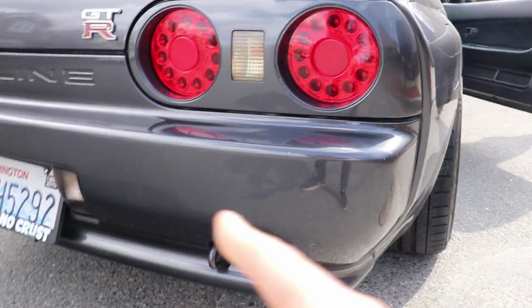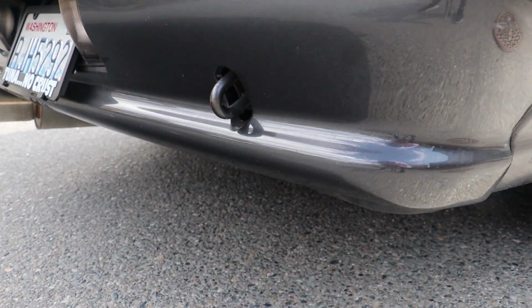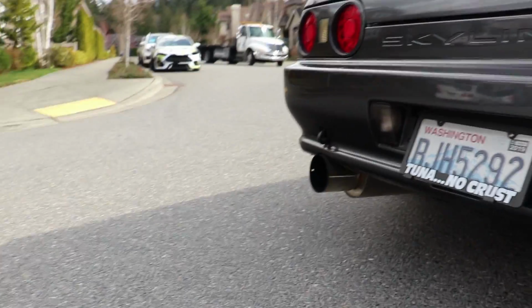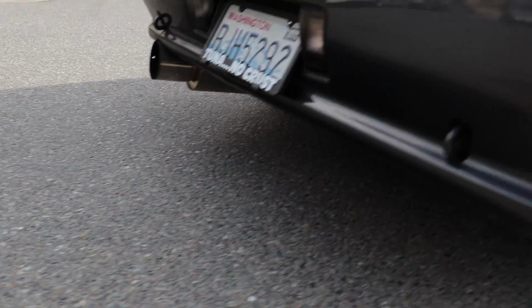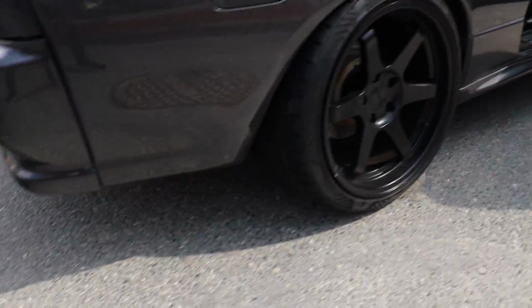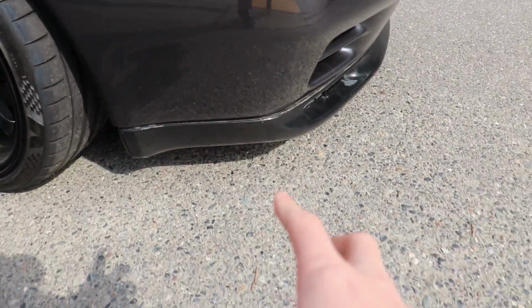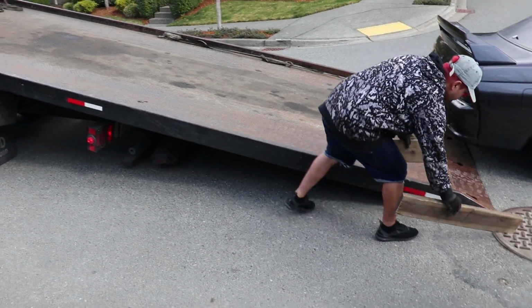Obviously these GTRs come with these little racing rear tow hooks right here, so we're gonna utilize these to actually bring it up to the flatbed tow truck from the rear. That also will help it hopefully not worry about any tow hook scrapings or anything. The front is obviously where the worry is at, but hopefully they should clear.